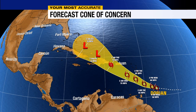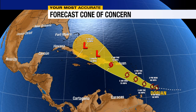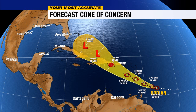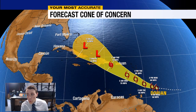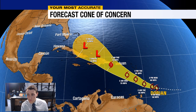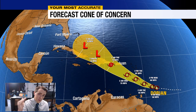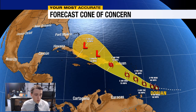It moves over Hispaniola and Puerto Rico in all likelihood, which includes some high mountaintops and any land interactions, period, especially when we talk about high elevations. That will help to disrupt the storm. So the official forecast calls for this to weaken back to a depression as it moves its way into the southwest Atlantic towards the Bahamas. But again, you note that general direction. The cone points in the general direction of Florida.